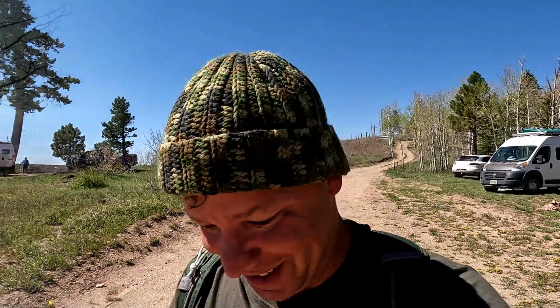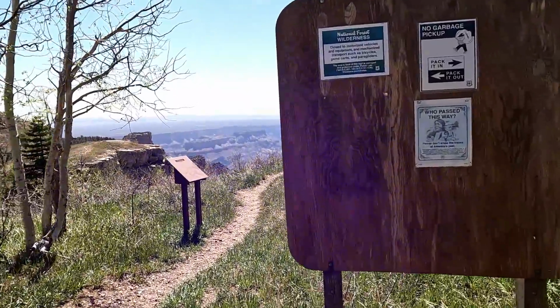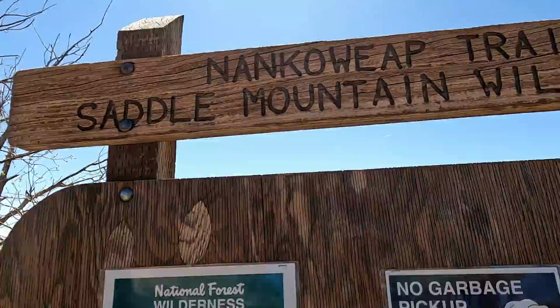I want to take Rudel with me, but this is snake season. We haven't seen a rattlesnake yet, but I know they're out here. So I think I'm just going to go solo on this one. So we're going to be entering straight into wilderness area. And there's the name of the trail, which I'm not going to try to pronounce. And here we go.